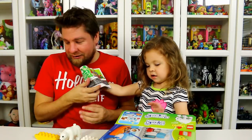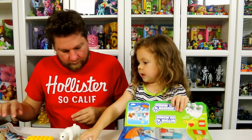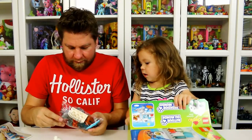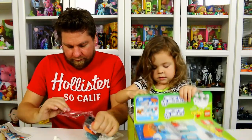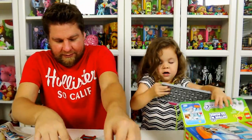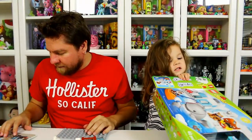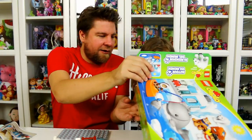Here's our instructions, which is important to have, to help us build it. There's a big bag of stuff. Yeah, it's one of the girls. There's more Legos. More. So we get a big base plate to build all our stuff on. I think Daddy's going to have to get them out because they're in a window. Here's our girl.